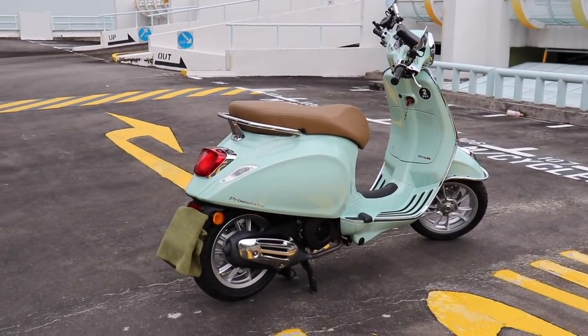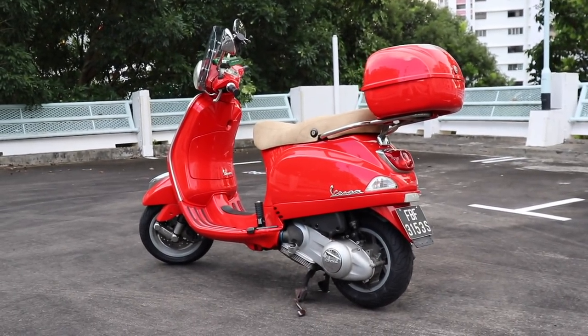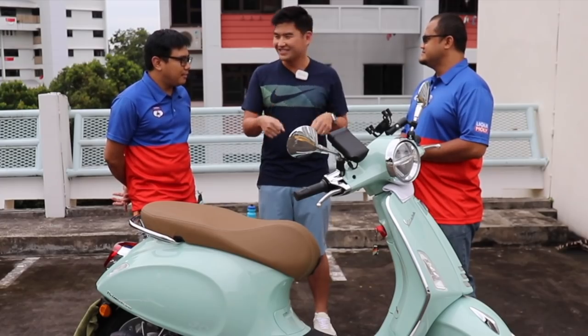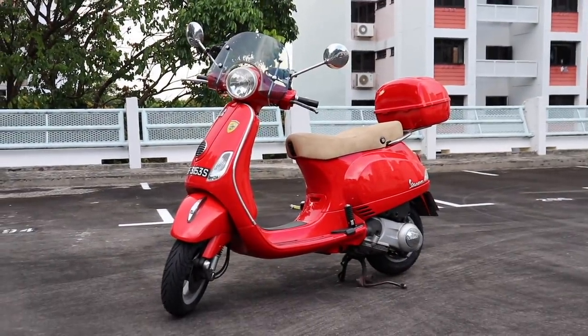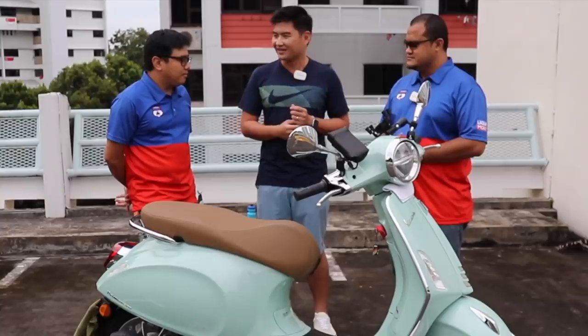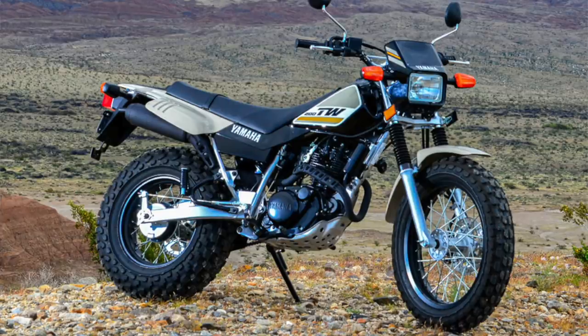I was a bit scared, so I started on the Vespa LX 150. I was very afraid of using the manual, the clutch in and the stuff like that, so I went with that. But after I rode the LX 150 for a while, I found that it was not very fun. So I really wanted to get back to the clutch, the manual type of bikes, and that's why I got the Yamaha TW200.